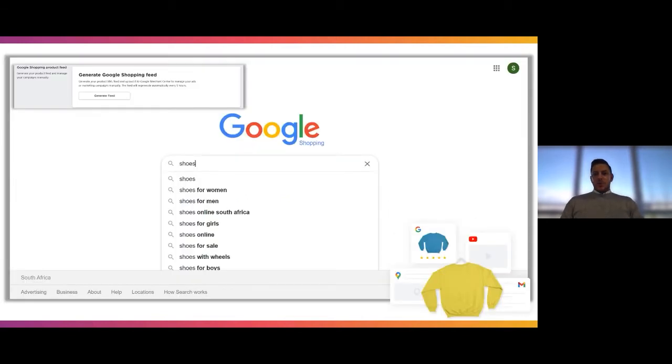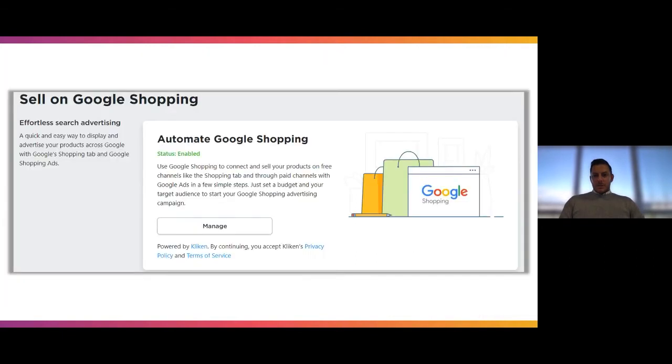When it comes to Google, we also have a full integration with Google, and that goes for Google Shopping, Google Search. You can also connect up Google Analytics and monitor all of your site data. So basically what you would do is you would generate your shopping feed once again from within your Netcash Shop control panel. You would go to the sales channels and select Google.